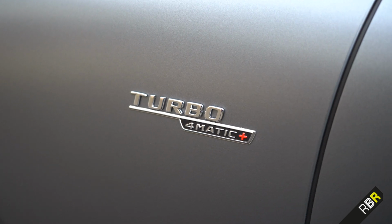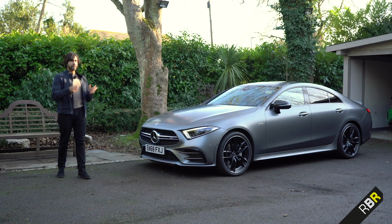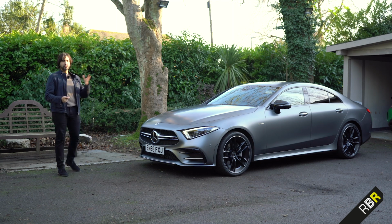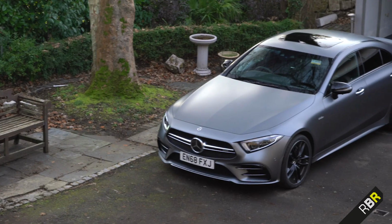The car is, of course, 4MATIC Plus, just like the E63S, but minus the drift mode. So that means it's totally variable all-wheel drive, 100% between the front and the rear, as grip is required, but generally it's more rear biased. Now let's go on to design.